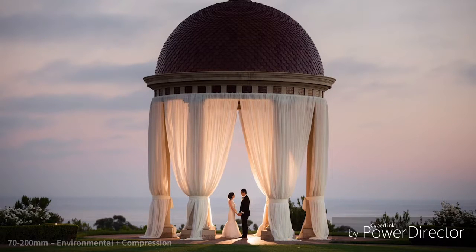The 70-200, this is where we're talking about environmental compression type shots, right? So in this scene, the ocean is actually very, very far behind the couple. We're stepping back and zooming in to 200 millimeters to make it look as though the ocean is right behind them. In reality, it is not. So it's fantastic for those kinds of compressed images.